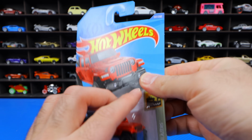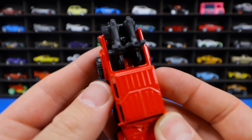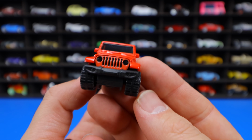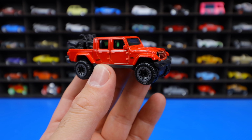2020 Jeep Gladiator, this one in red. It's got the little motorbikes on the back of it. Check those ones out. Two little motorbikes matching, as well as the raised suspension. Look at the wide body on this one and a great looking grille. Very, very cool looking Jeep.